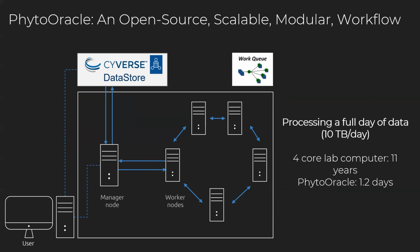By scalable, we mean that PhytoOracle uses distributed computing to leverage computational resources like high-performance computing platforms, or even smaller networks to distribute the work among resources that are available. PhytoOracle is modular because the various processing steps and trait extractors are containerized using the software Singularity. This means that you can customize the pipeline for your data and needs by selecting the function or trait extractors of interest. We basically wanted to design this like an app store so that you can plug and play and use the different components of the pipeline to meet your own needs.